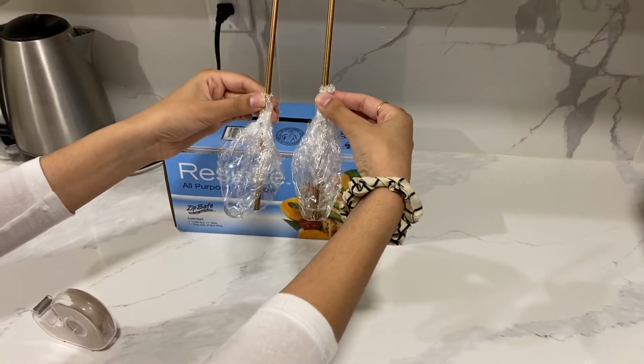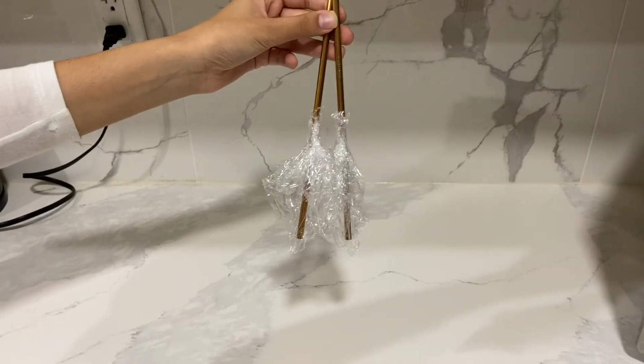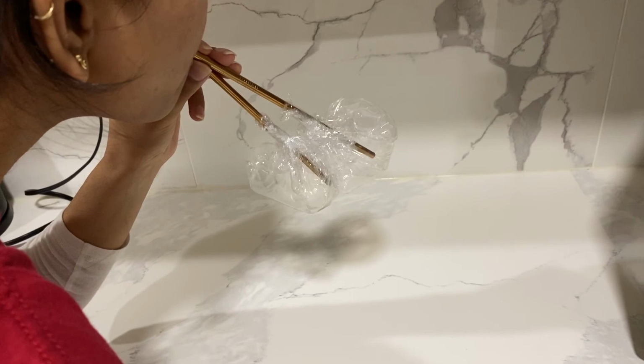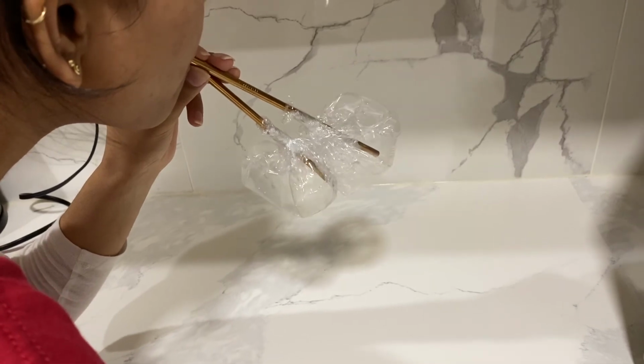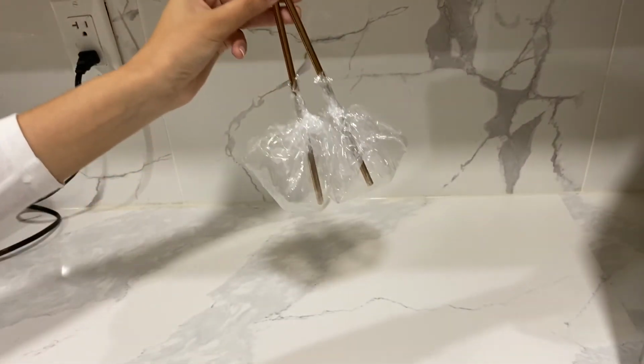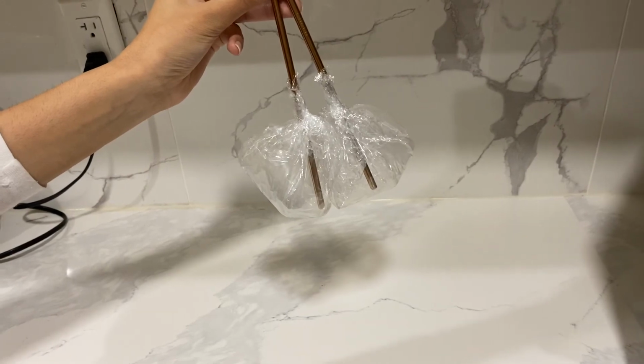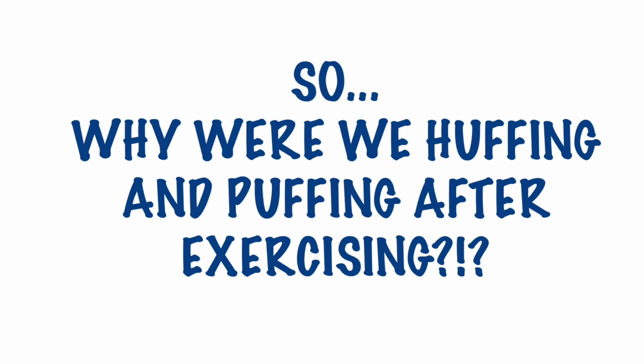When you blow into the straws of the model, the lungs puff up and become filled with oxygen, just like when we take a deep breath in. And when you breathe out, the carbon dioxide leaves. When we are exercising more, our body uses more oxygen. That is why we huff and puff after a lot of activity. Our body is demanding more oxygen, so that's why we breathe more.